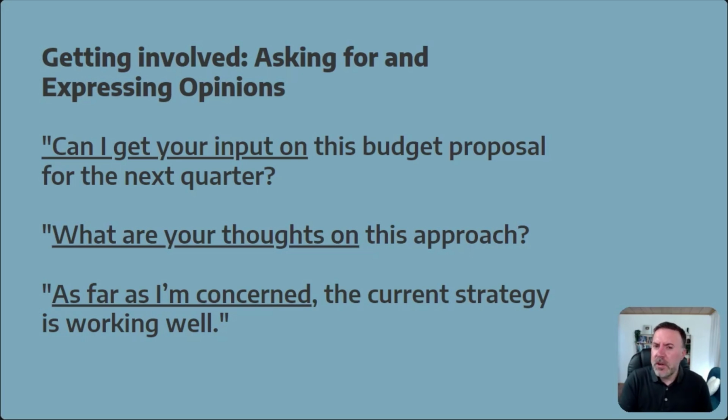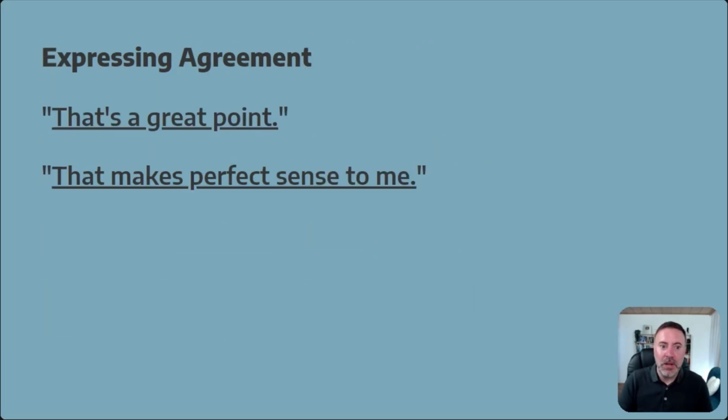Or, what are your thoughts on this approach? Say it with me. What are your thoughts on this approach? And, as far as I'm concerned, the current strategy is working well. Say it with me. As far as I'm concerned, the current strategy is working well. Great. Now let's move on to expressing agreement.